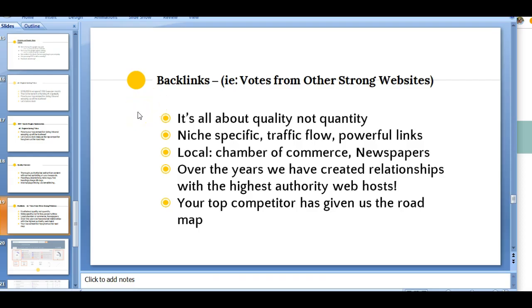The next thing to rank in Google is backlinks. These are votes from other strong websites, and it's all about quality, not quantity. If you have bad, spammy links from bad sites, then Google are going to penalize you actually. So we're looking for sites that are niche specific, maybe traffic flow is good, powerful links, maybe local chamber of commerce, newspapers. Over the years, we've created a lot of relationships with really high authority Google authority websites, and we can pass those links to you. And also we can see what your top competitors are doing to find out how easy it is and what we need to do to get you to the top.